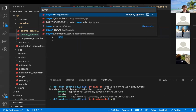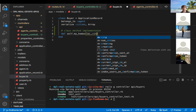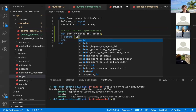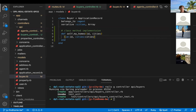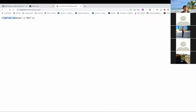Go to my buyer, def self.my_homes. So this is our class method implementation. And this one takes the ID and the cities. And for now, let's just return a hash: ID, cities. I don't need to say return since this is Ruby, just to show we're actually passing those things to the method and we can get them back. So if I hit refresh, there's my ID, there's my cities.